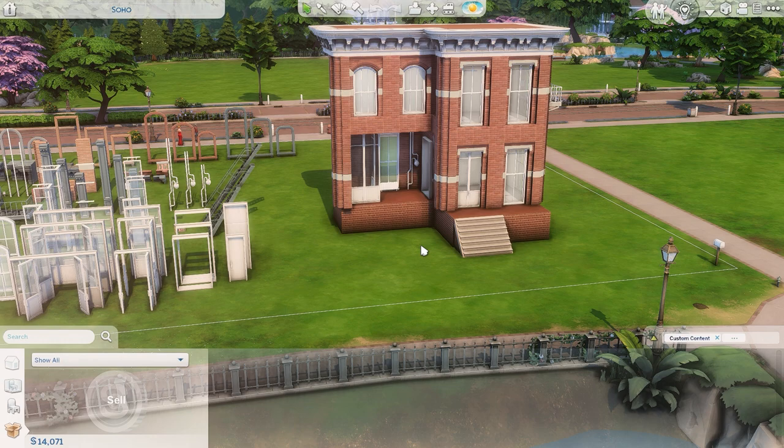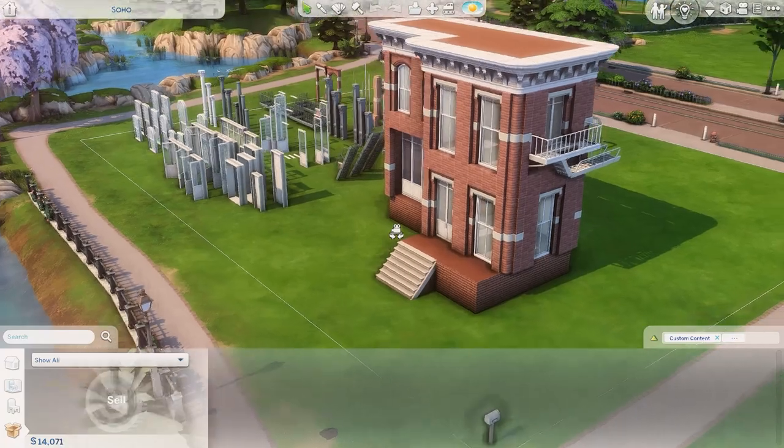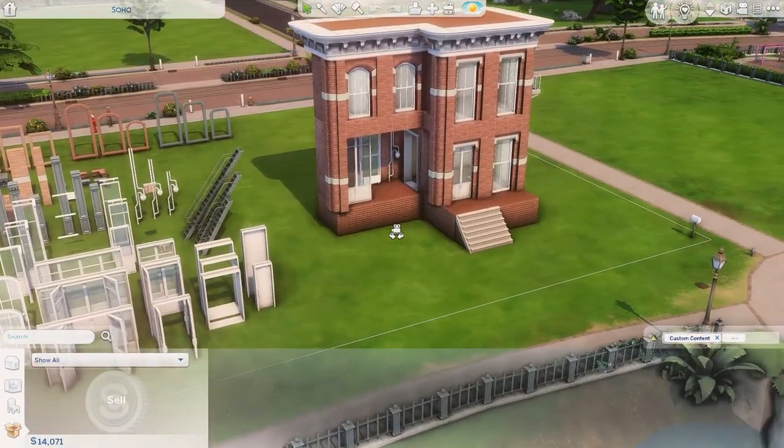So yeah, this is really fun, the fact that you can now build apartments and do them really detailed like this, and all of the different window options and all these columns and trims and everything, that you can make them look really similar to Soho apartments, which are a popular apartment style, I should say.